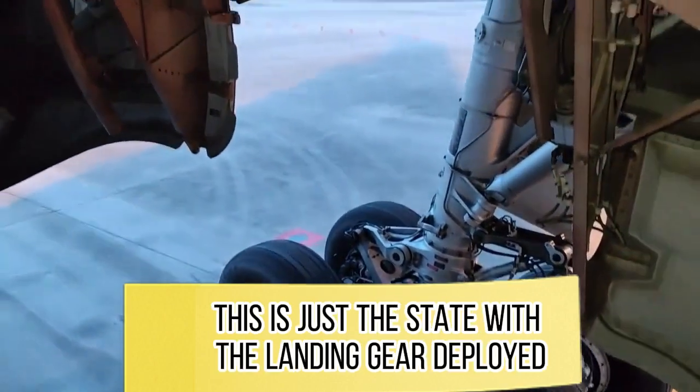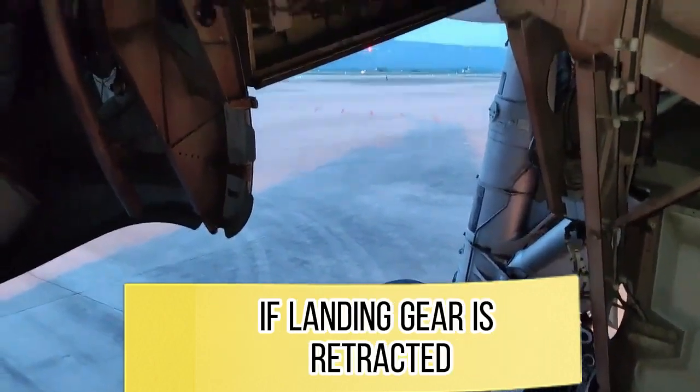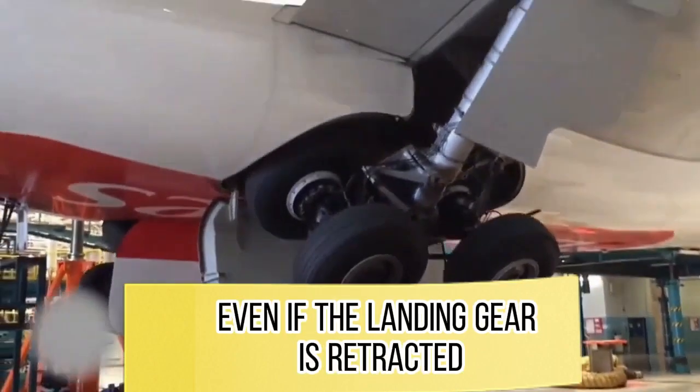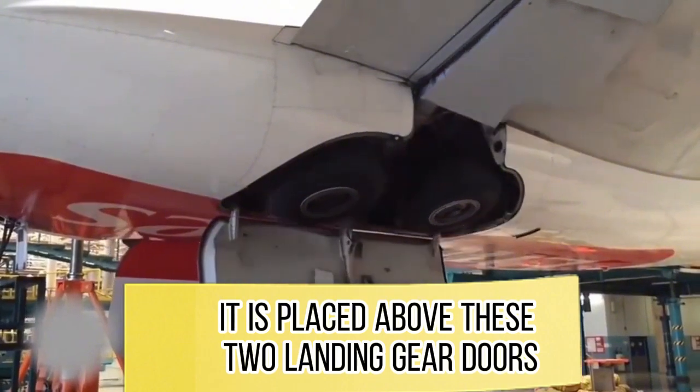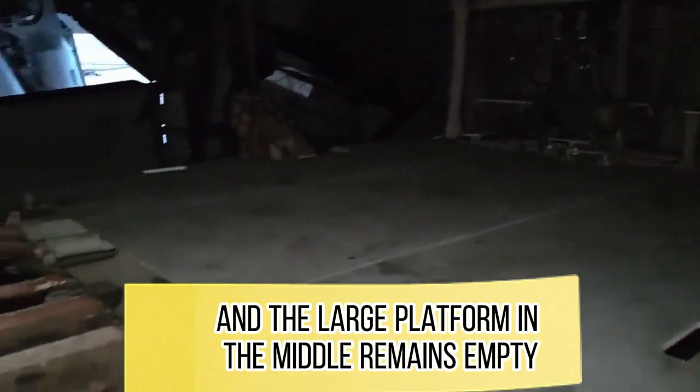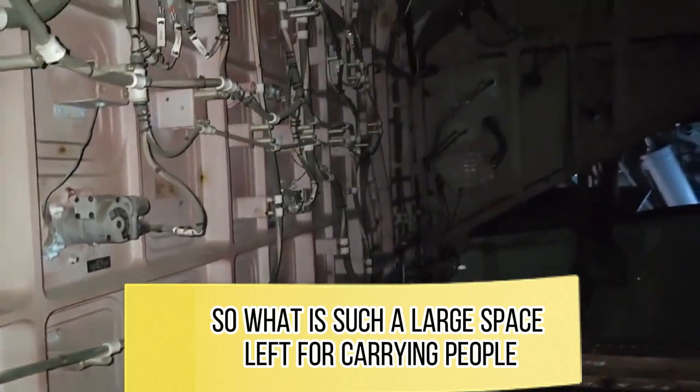This is just the state with the landing gear deployed. If the landing gear is retracted, there would be no space inside. Actually, that's not the case. Even if the landing gear is retracted, it is placed above these two landing gear doors, and the large platform in the middle remains empty. So, what is such a large space left for carrying people?